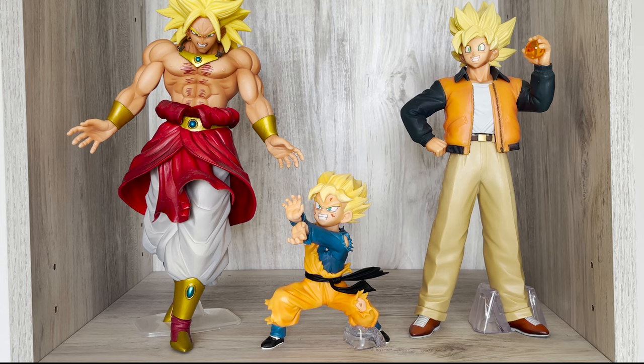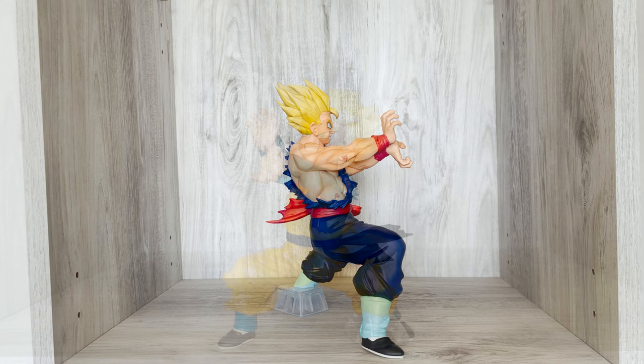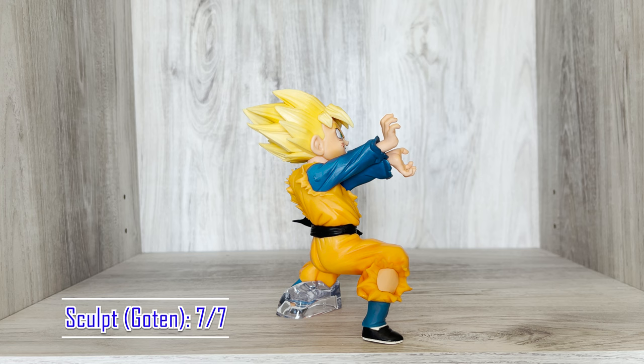Finally, both sculpts are spectacular. They did a great job of blowing their belt sashes and hair back from the force of their attacks. Also love the weight behind both figures, as they aren't hollow at all, and the quality of their support adds another quality of life perk that I love to see.